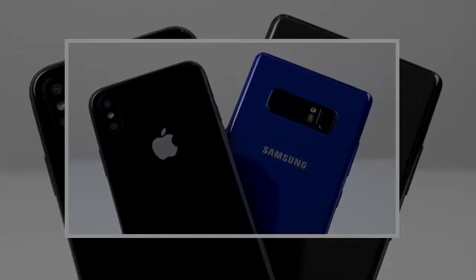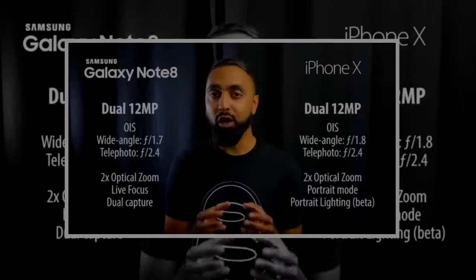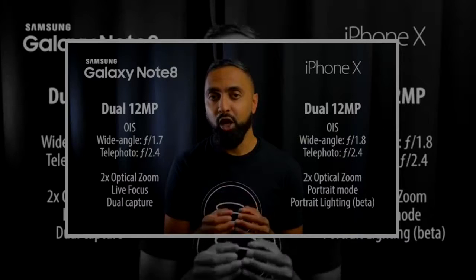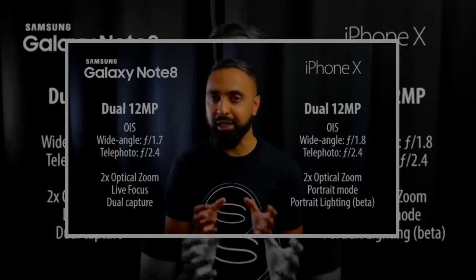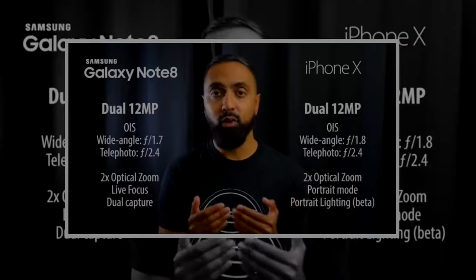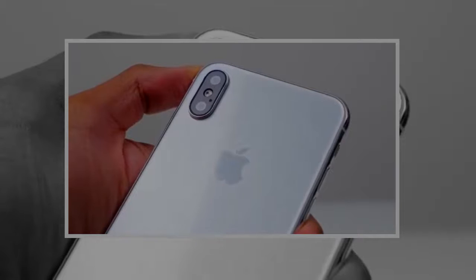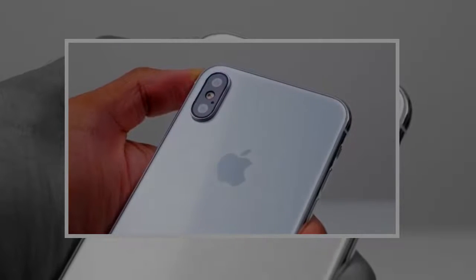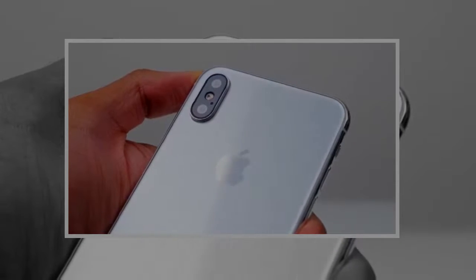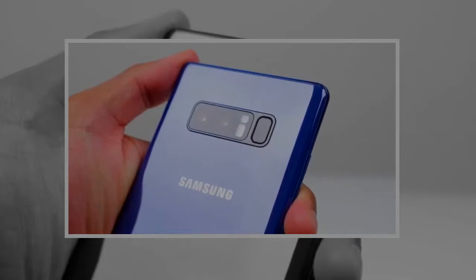Now, moving on to the cameras, things are very similar here in terms of the setup. We've got dual 12-megapixel cameras on both of these, which both support optical image stabilization. And they also work in a similar way where you're going to get a wide-angle camera as well as a telephoto camera, which is going to give you 2 times optical zoom. You've got an f1.7 aperture versus f1.8 on the iPhone 10 when it comes to the wide-angle camera, but when it comes to the telephoto camera, both of these have an f2.4 aperture.